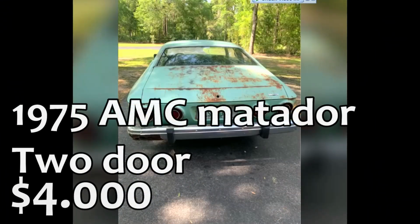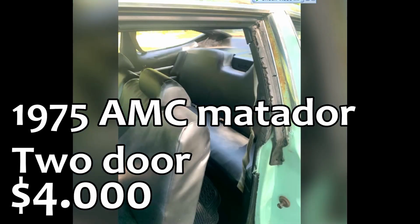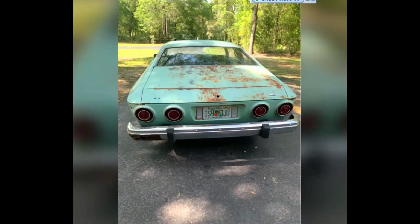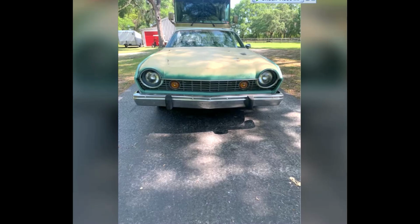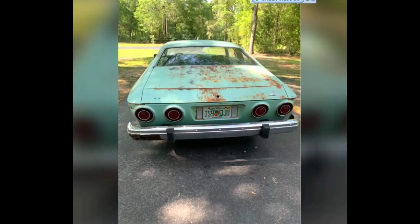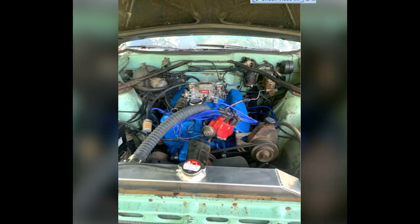Number 14, 1975 AMC Matador Coupe, $4,000, Ocala, FL. If you're into the quirky, lesser-seen side of American car culture, feast your eyes on this 1975 AMC Matador Coupe, listed for $4,000 in Ocala, Florida. With its distinctive fastback styling and muscle-era attitude, this Matador stands out in a sea of Chevys and Fords. Under the hood, it packs a 304 cubic inch V8, mated to an automatic transmission, delivering solid power and that unmistakable AMC engine note. The car has just 56,398 miles on the clock and has been owned by only 2 people, which is pretty remarkable for a vehicle approaching its 50th birthday.